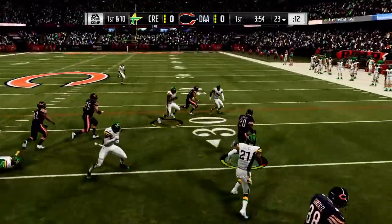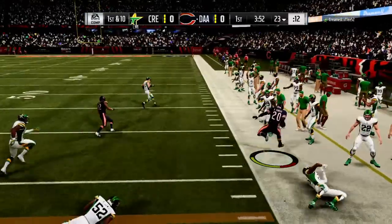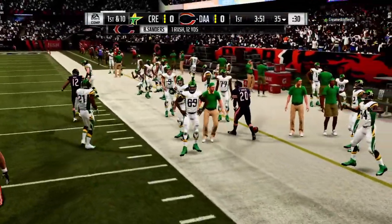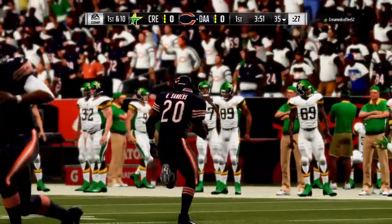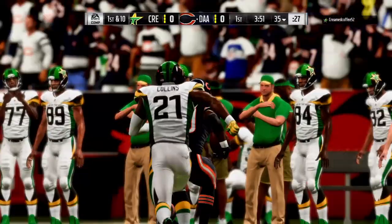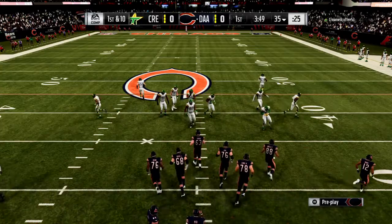First carry for the Hall of Famer, Barry Sanders. Burst by him near the 35. And he'll be out right at the 35. Right off the bat, it's a first down to start the drive, 12 yards. And there's the first carry of the game from Barry Sanders.